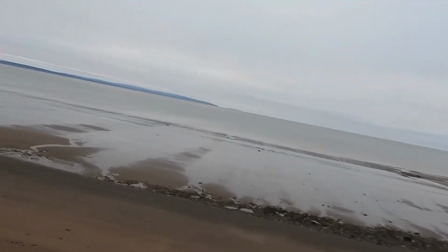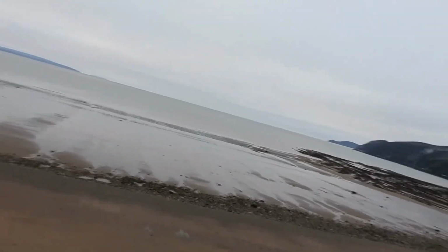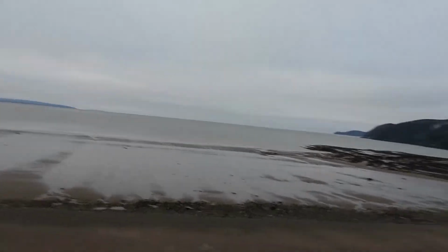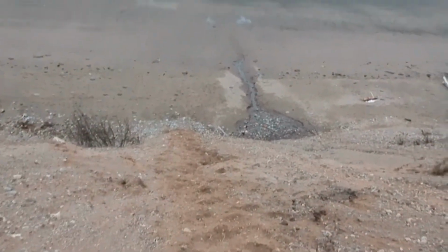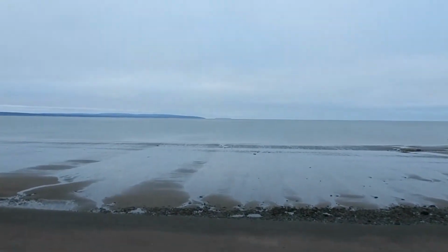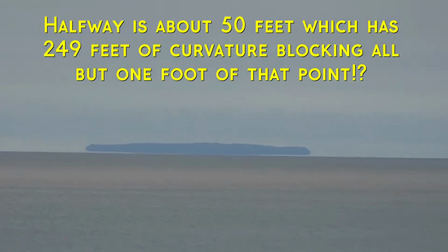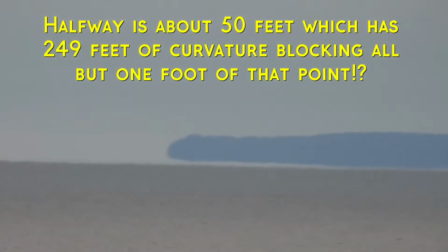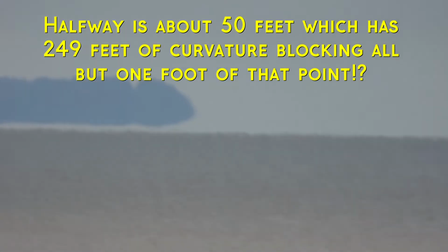Wow. Yeah, this is frozen. It's kind of sketchy. So might as well go to halfway. This is about halfway here, I think. Right there. Down to here. Down to there, 20 feet. Let's go back out again. Still see lots below that split.